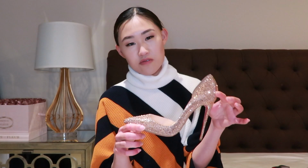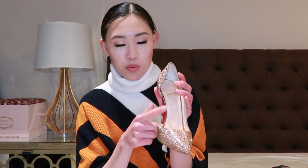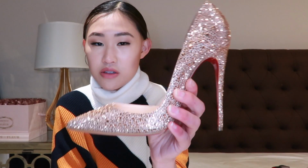And the next one is another Louboutin, and it's all strassed. So this one I've worn many times, and I wore it for my 18th birthday. This one goes with so many different looks because it's a nude rose gold color. I really like how it's open on the inside. I think that's such a nice touch, and it's covered in rose gold Swarovski crystals. Just such a stunning shoe.